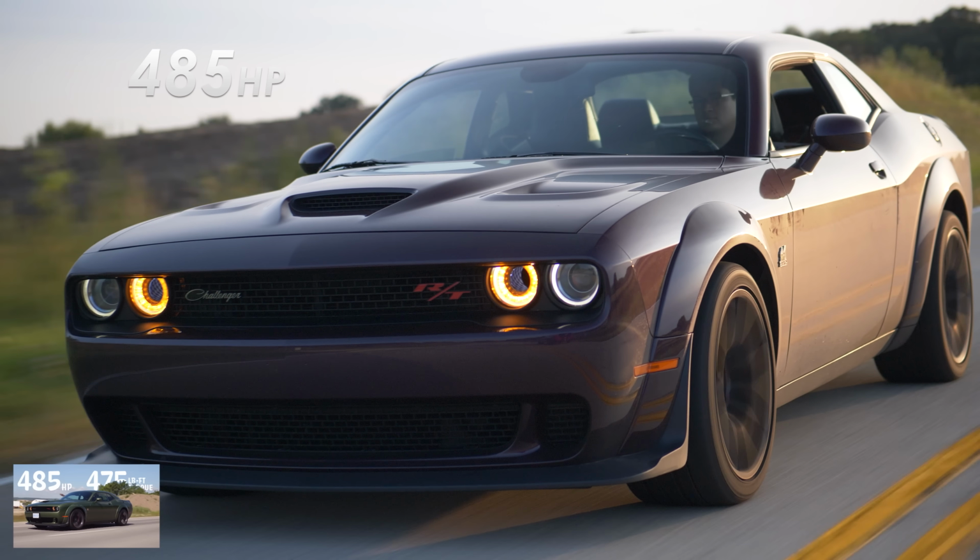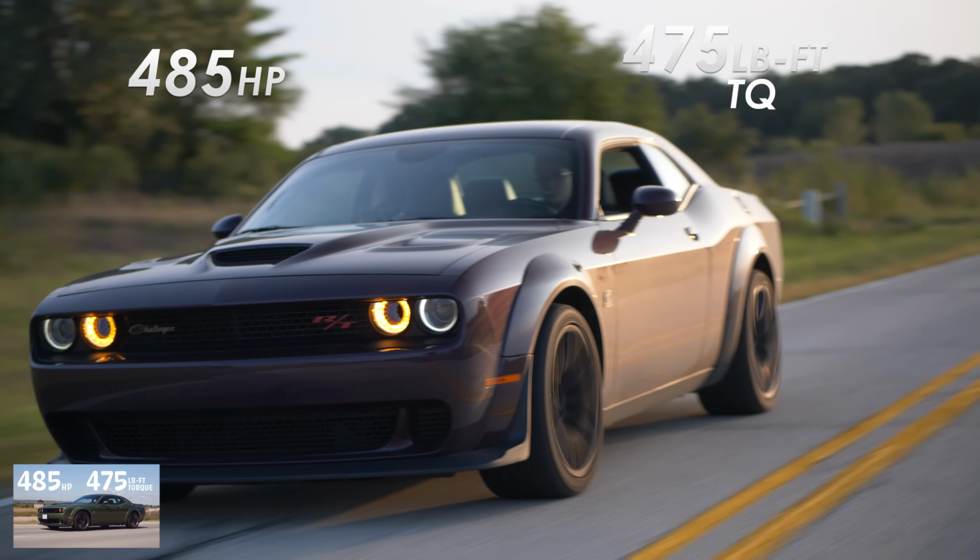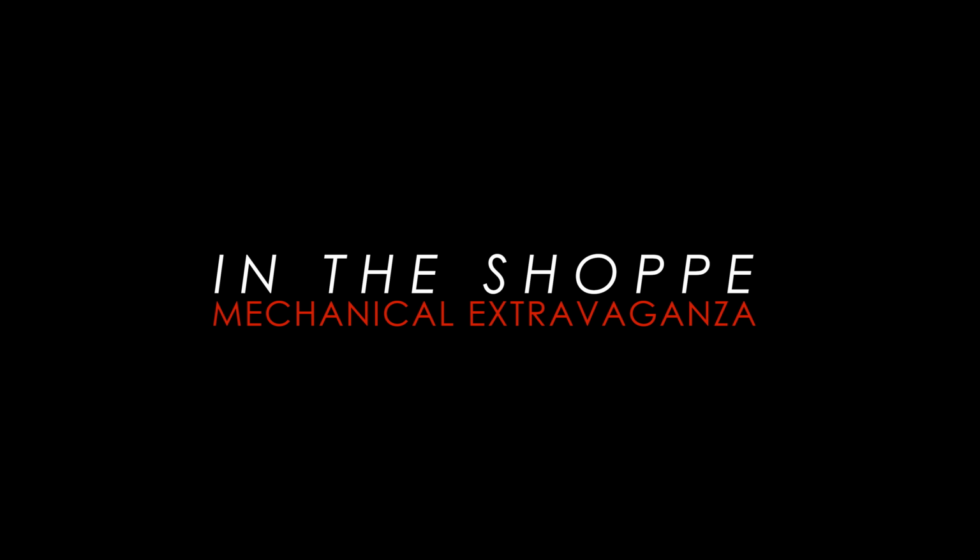Dude, that's sick! Horsepower and torque! 485 horsepower with 475 foot-pounds of torque with a 6.4 liter V8. And we have this in automatic.